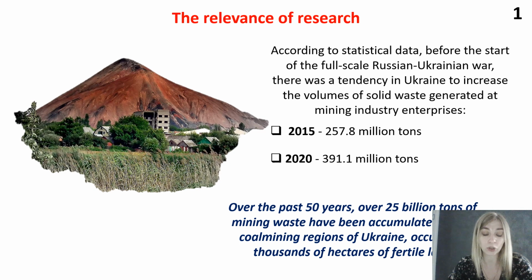Over the last almost 2 years, the volume of solid waste generated has probably decreased due to a reduction in the number of coal mining enterprises operating in the Donetsk and Lugansk regions. The low level of utilization and recycling of waste rock results in its significant accumulation on the daily surface in the form of waste rock dumps. Over the past 50 years, over 25 billion tons of mining waste have accumulated in the coal mine region of Ukraine, occupying thousands of hectares of fertile land.